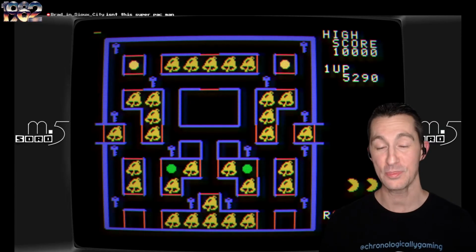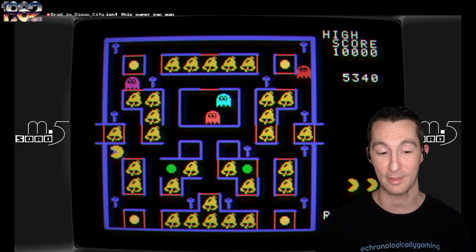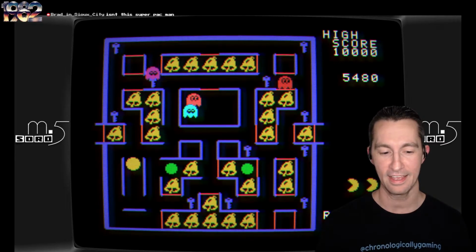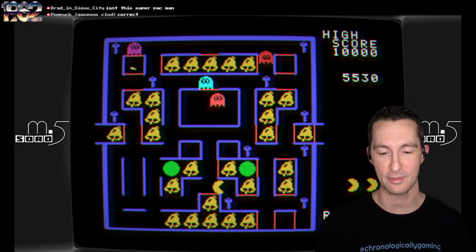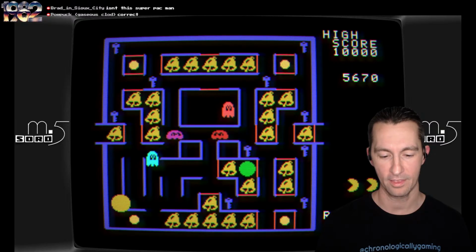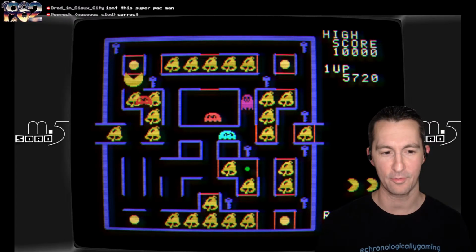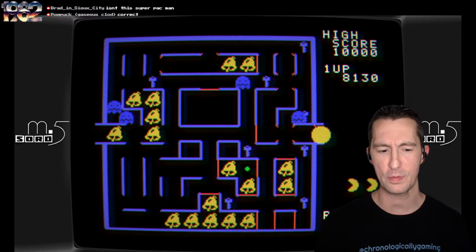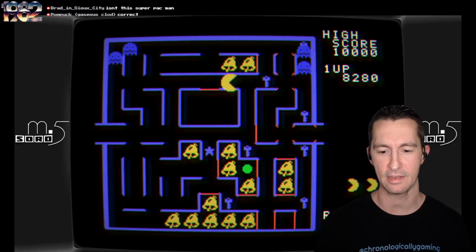Wow. This is refreshingly good. For all the clones we played, this is awesome. To be playing a game that's by Namco, it feels so much better than the other Pac-Man games. Oh yeah, I like how much this is responding. I'm getting that OP feeling that I got whenever I played this in the arcades the first time.